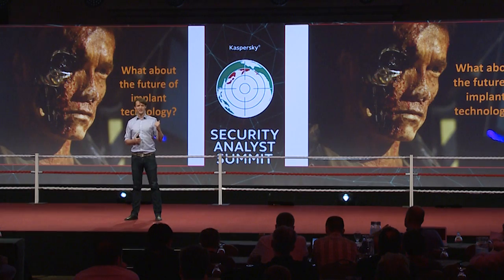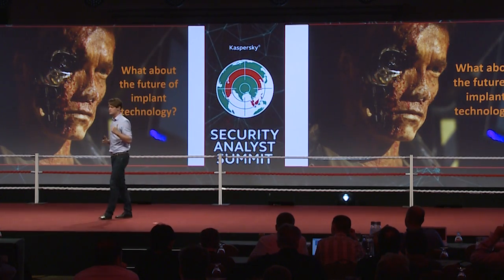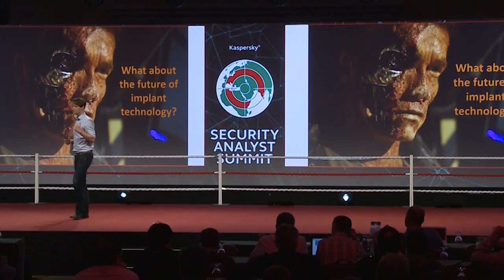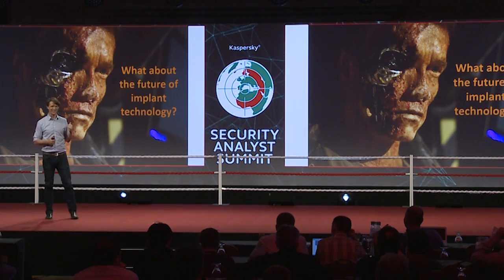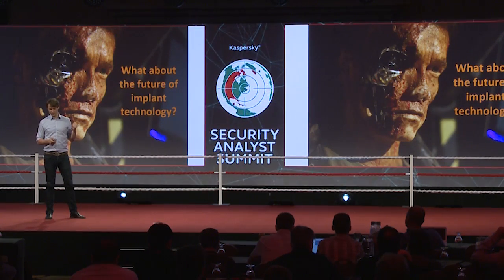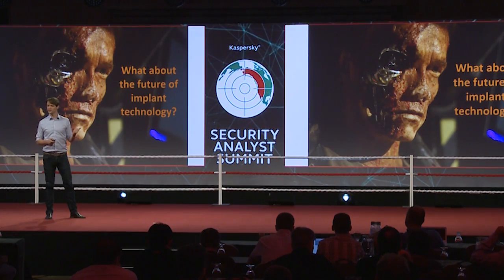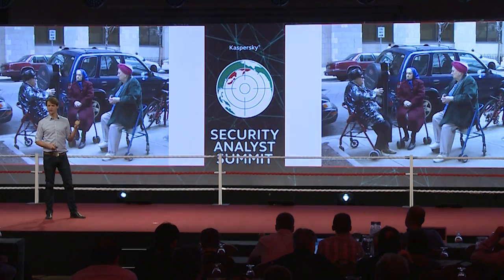So, what about the future then of implant technology? Will we become cyborgs? I mean, no tech conference is complete without a picture of Arnold Schwarzenegger, right? Well, let me tell you that we already have cyborgs around us. Quite a few of them. They just don't look like this. They look more like this.